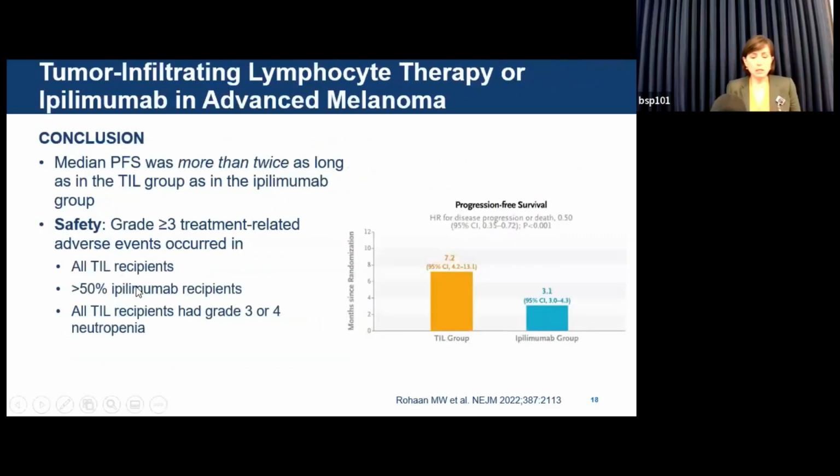So the conclusion was that the median progression-free survival was more than twice. This is the bar that you have here, as long in the TIL group as in the ipilimumab group. It was quite impressive. The safety: grade 3 or more treatment-related adverse events occurred in all TIL recipients. We are giving the T cells themselves, they already fight and kill cancer cells that release cytokines, and on top of it, I give IL-2.